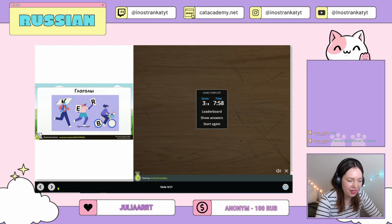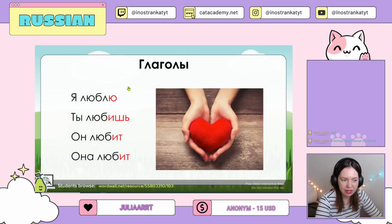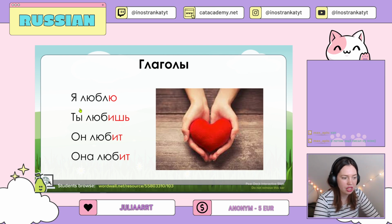Because it really does not make sense. Okay, идем дальше. So last lesson we also learned the verb любить, and we learned different prepositions.